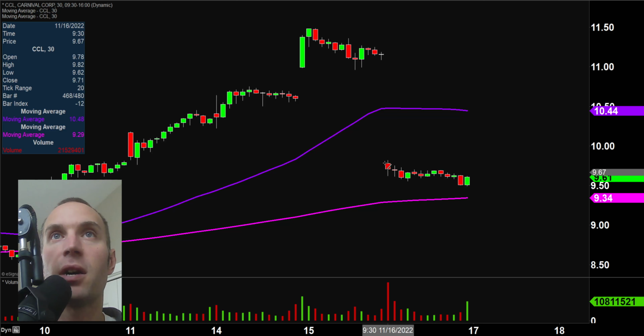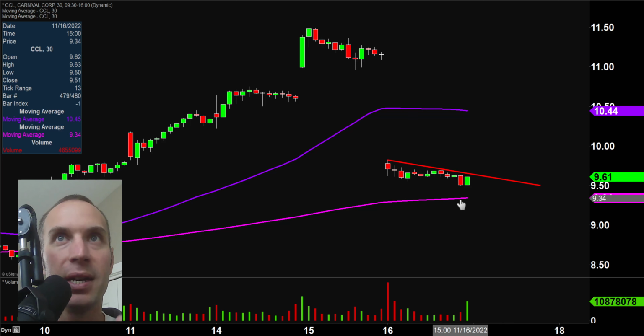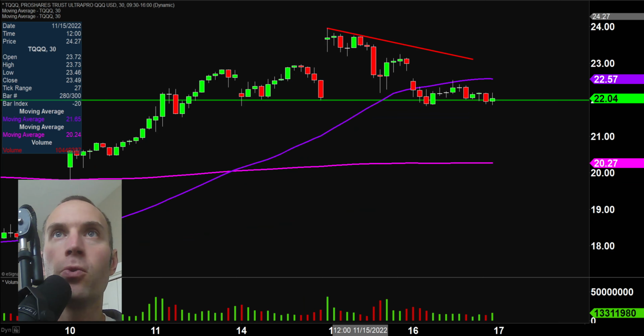As far as areas of resistance are concerned, the main level to keep an eye on is going to be that resistance trend line right there, which puts the breakout point right around $9.70. So keep an eye on that. But yeah, is the price going to be able to maintain above that 200 period moving average? Let's see what happens.